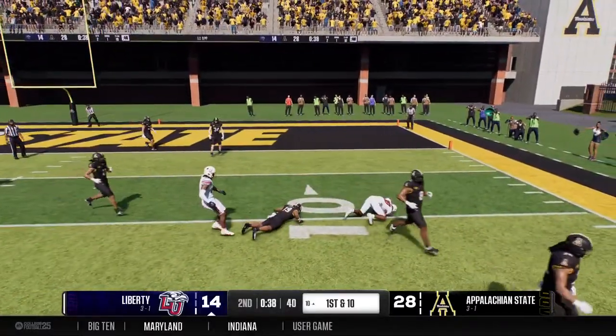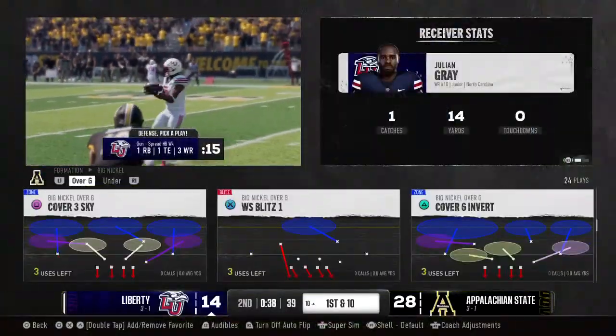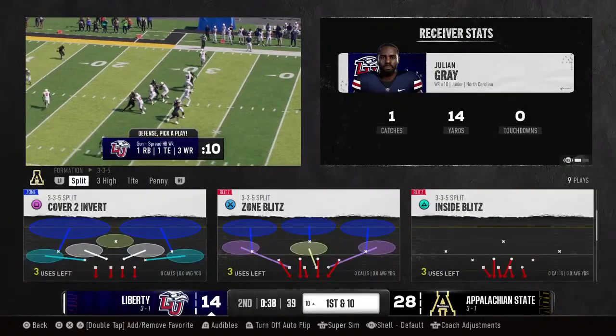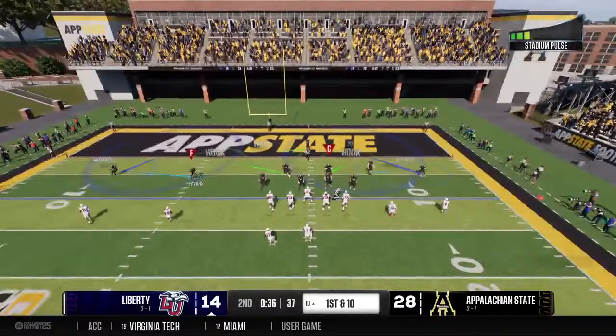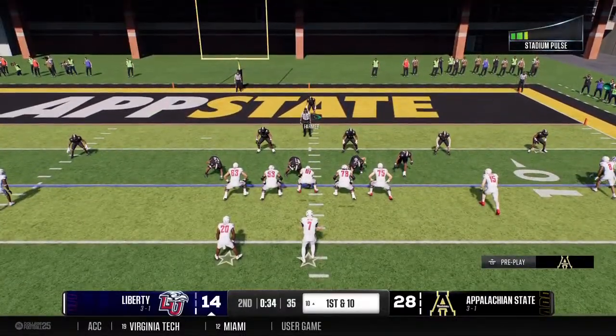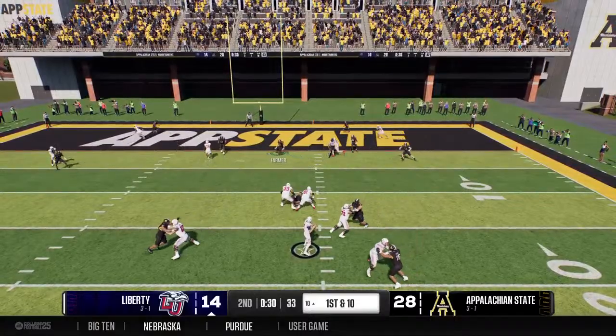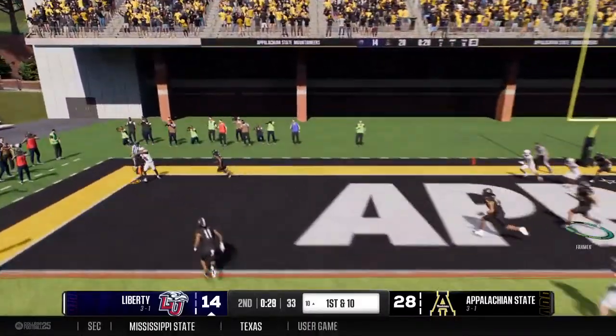Using the quick game. He's there to make the stop, but the damage has been done as they pick up the first down on the throw and catch. And a really good job by the quarterback being very decisive. He saw his matchup, he went for it, he attacked it, got the positive gain. I would say he's going to find that guy a few more times today.